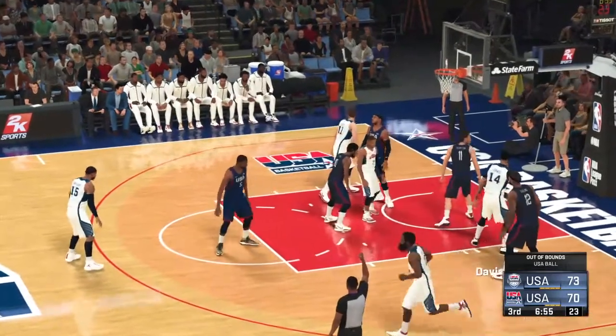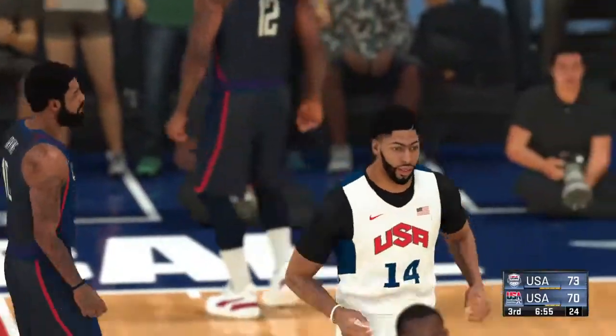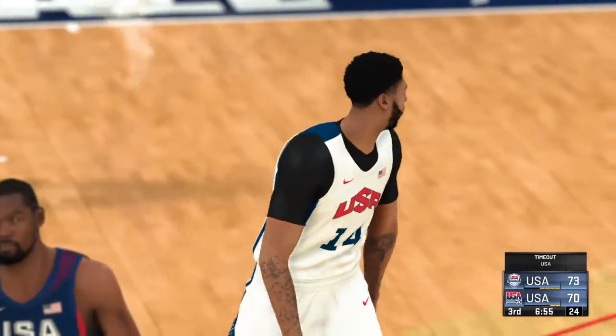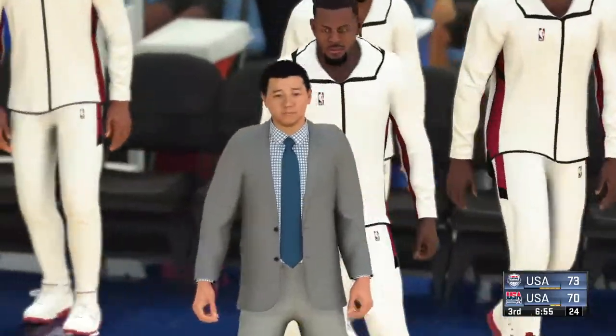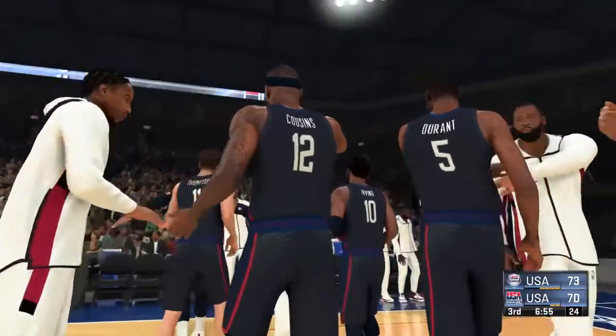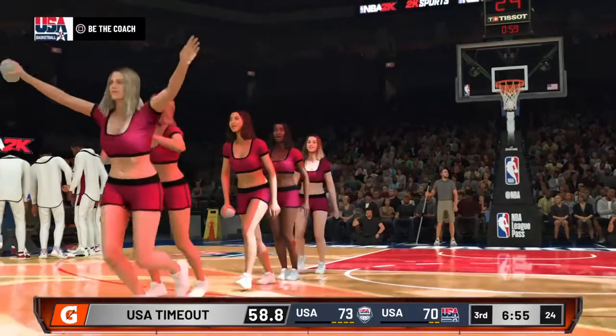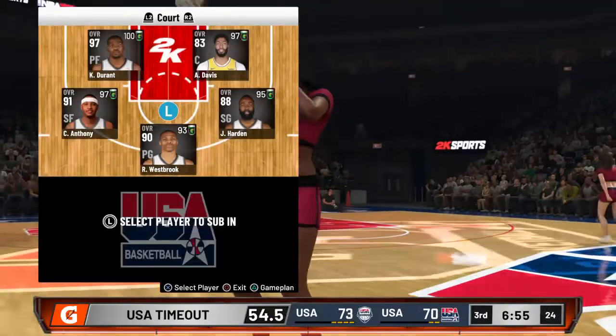And so the ball out of bounds. Davis touched it last. An easy pass turns into a terrible turnover. And that's a possession wasted. The USA calls time here. Kyrie Irving really making a difference here. He's been a thorn in their side all game. They'll probably use this timeout to change up their D. The system they're in now, it just isn't getting it done.